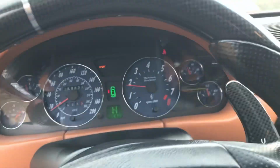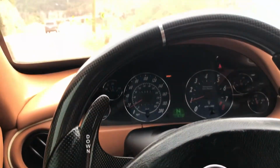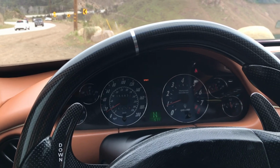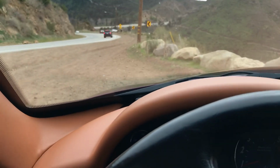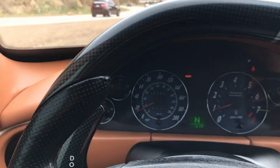Right there, this right there is probably the best sounding exhaust for the money. Like, these cars are somewhere in the high 20s to the high 30s, depending on condition and miles, but I think for the money there's nothing out there that can compete with this.